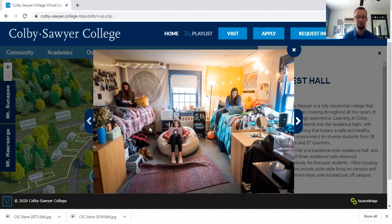For each student in a room, you'll get a bed, a dresser or a wardrobe, a desk, and a closet or wardrobe. So the furniture is there for you. It's kind of up to you how you want to decorate.